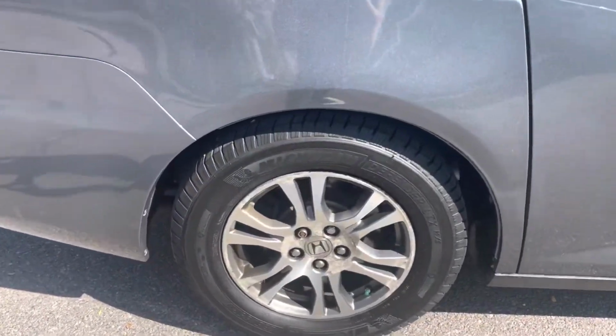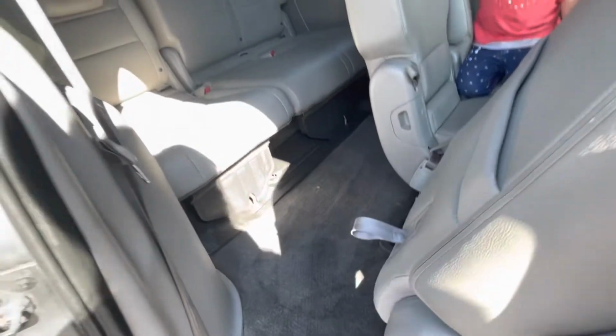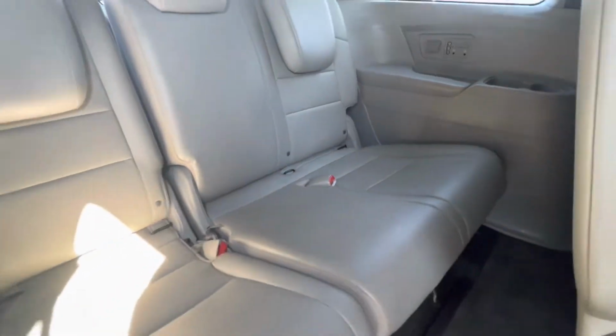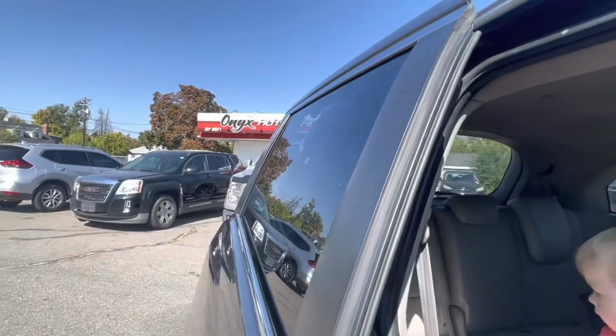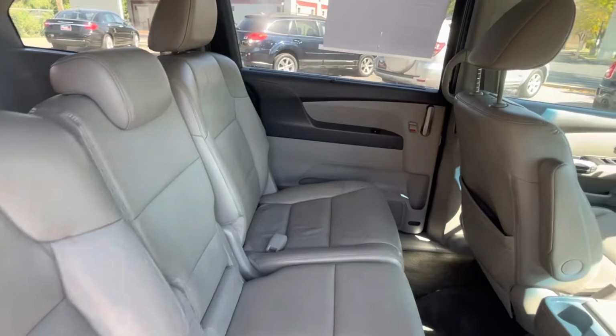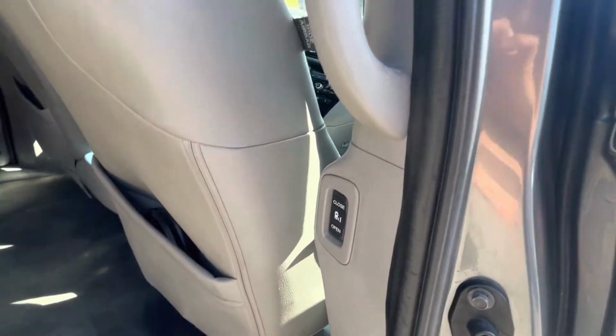There are the rims and the tread on the tires. Now let's go inside. The interior is a gray leather. I will slide this seat forward. So there's your access to the third row. Here's the middle row. Your rear passengers can be entertained with a DVD player. And then there's the power door controls. And then up here is your air control for the rear passengers.